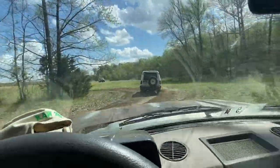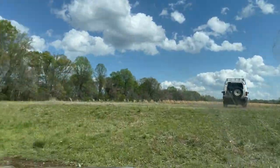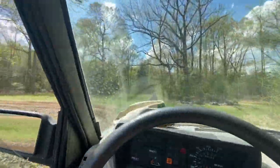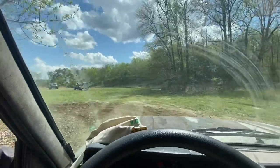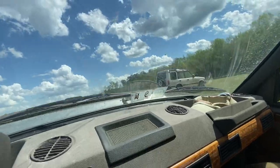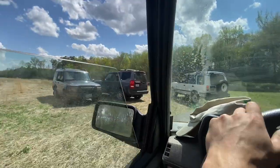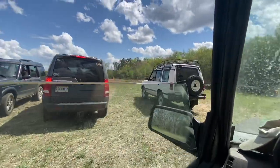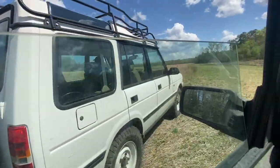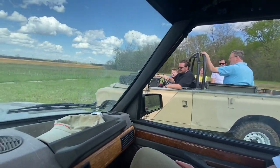Enter the fray. Oh, hey. We got your brake. Brake's like, hold on. Yeah. Look at Sadie's like, what is happening? Yeah. All right, to the mud. Go. I want to get you from the back here.